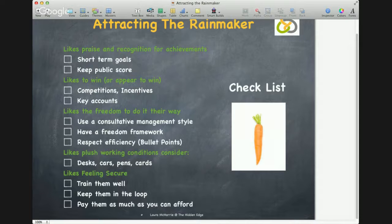They like to win, or at least appear to win. So what have you got in terms of competitions and incentives? And how do you allocate the key accounts?